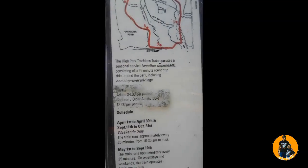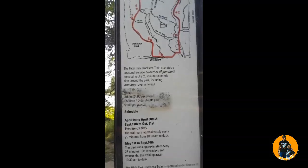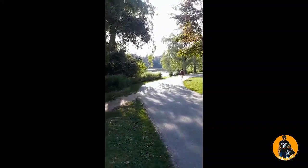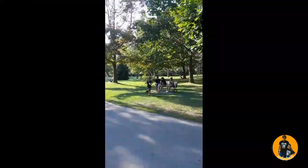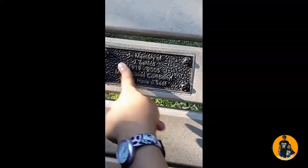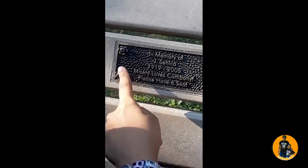So here's the fare. Adults $4 per person, children and older adults 60 plus, senior citizens, $3 per person. The train will be here in a few minutes from now, so let's try to wait and ride. Wow. The train is coming, guys.